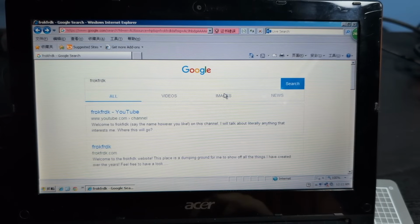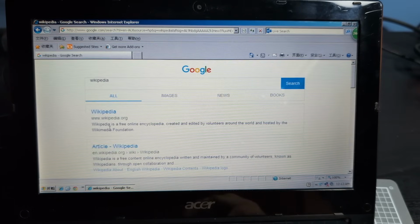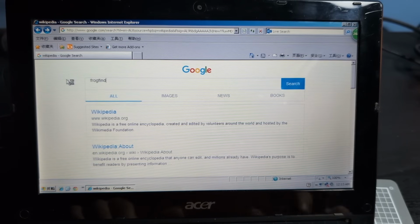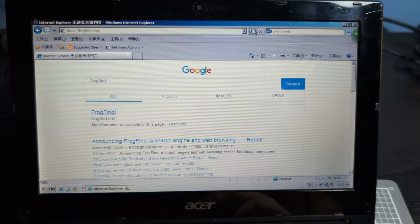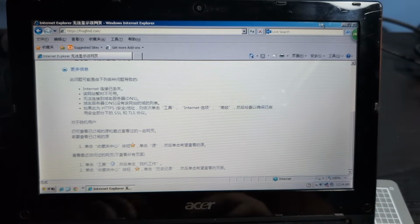Let's go to images. Let's see what images we can find. It really doesn't want to load the images. Surely something like Wikipedia would load on here. Nah, really? Let's do Frog Find. This was made by Action Retro and lets you explore the old internet on crappy devices easier. And even Frog Find doesn't really want to load properly on here, which is strange because it's literally a Web 1.0 website. Oh, okay, something DNS, blah blah blah. Okay, I don't think Internet Explorer is gonna work.